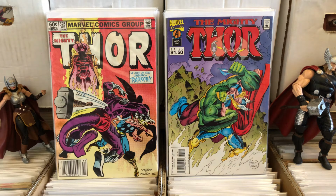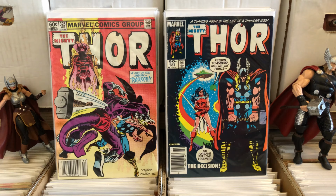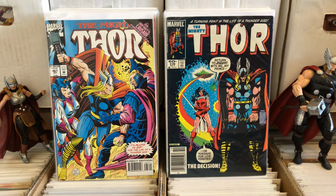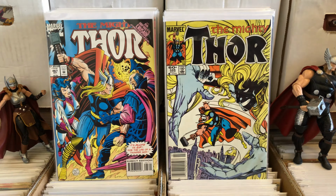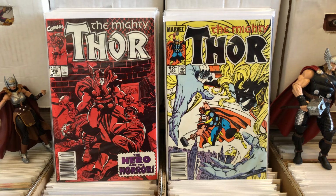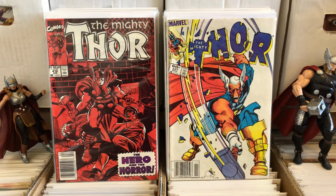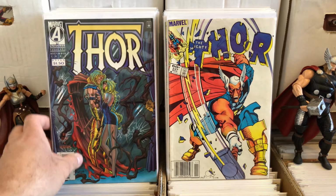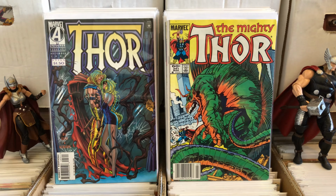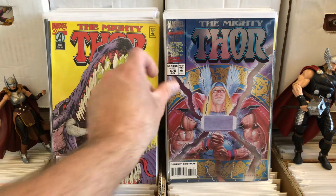Ooh. 325. Oh, that's nice. You got Sif, Rainbow Bridge, all that stuff. That's a beautiful cover. I love that 336 cover. I'm not familiar with this guy, except that I know he just got his own Marvel Legends action figure, but that's a cool cover. There is my favorite Thor cover, the Beta Ray Bill story, The Ballad of Beta Ray Bill. Good stuff. Always got to have a dragon. Oh yeah, got some dragon action going on.